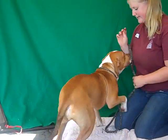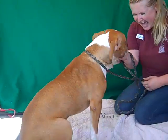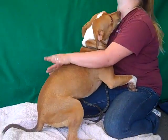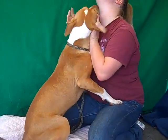Liberty, sit. Liberty, sit. Oh, good girl. This is Liberty. You just saw her sitting. She is such a smart girl. Liberty's ID number is A4732233. And Liberty is a gorgeous tan and white pit bull mix.